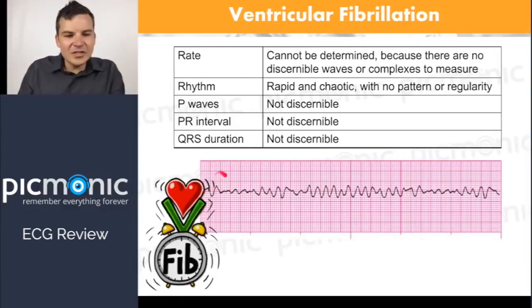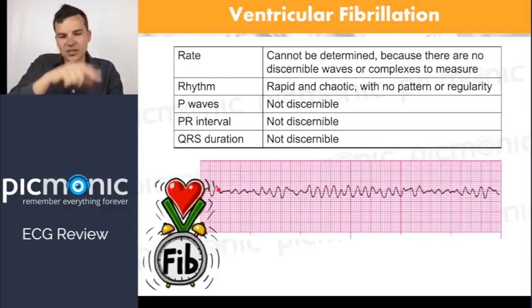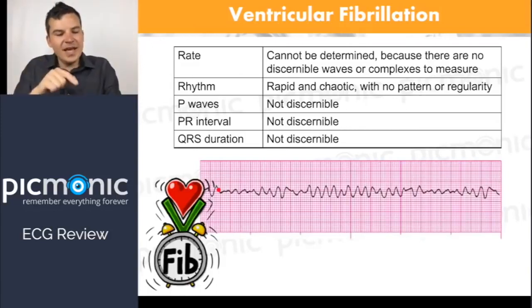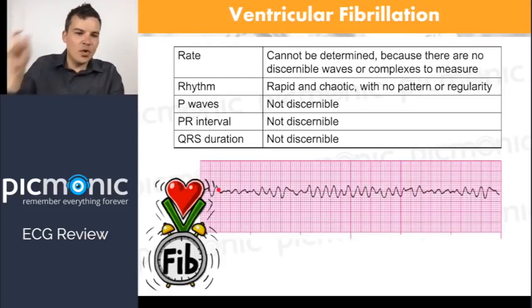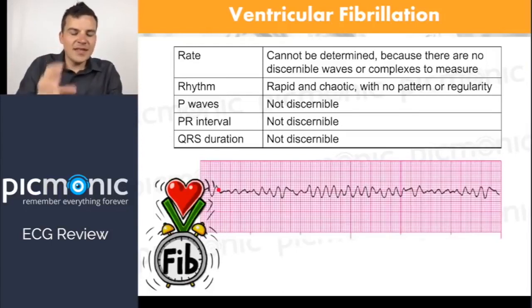The point is, there's no discernible pattern whatsoever. It's literally just quivering all over the place. If I were to isolate this and throw it into a normal rhythm, it's nothing that would look like a QRS complex. There's really nothing I can tell, and that's absolutely what is important.